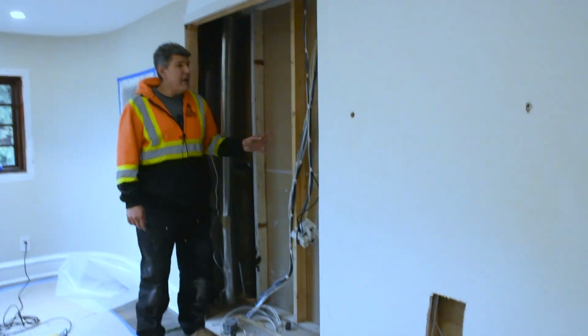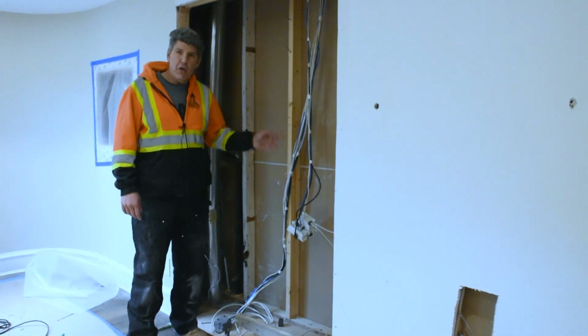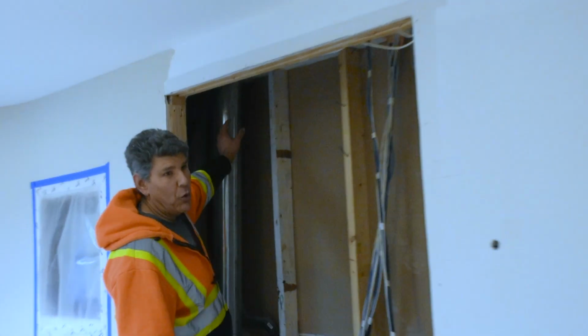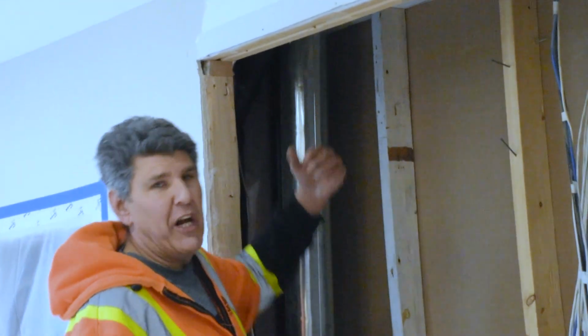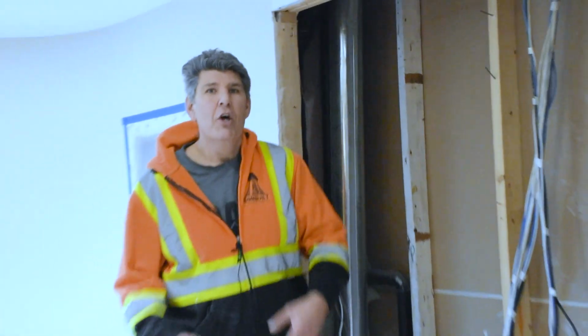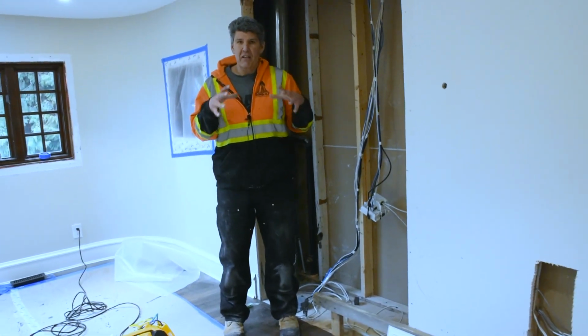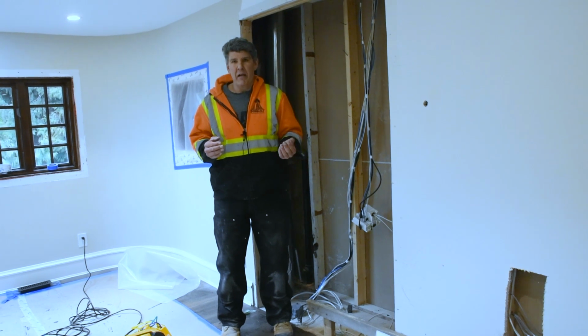Come with me over here. So here we are, main floor. There was a built-in unit here that we've removed. And again, I put my hand up into this corner and we have major air rushing in from outside. So again, uncontrolled air leakage that's costing this homeowner a large amount of money.